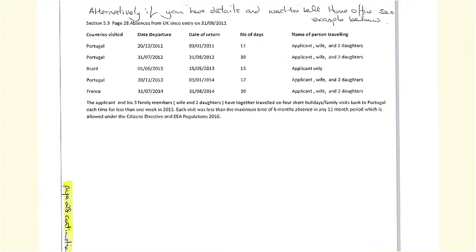If people have the information, although they don't need to tell the Home Office, on page 28 continuation sheet, I have listed a small page that you can copy the format, and it just gives this information of countries visited, date of departure, date of return, number of days, and name of person travelling. So that, if you do want to divulge the information, then you can do it on a continuation sheet like this.